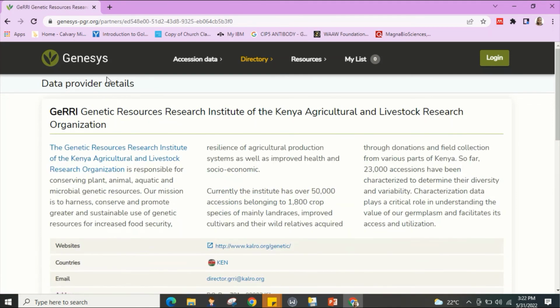So this database, the Genetic Resource Research Institute of Kenya Agricultural and Livestock Research Organization, is responsible for conserving plant, animal, aquatic, and microbial genetic resources. And the mission is to harness, conserve, and promote greater sustainable use of genetic resources for increased, of course, food security, resilience of agricultural production systems, as well as improved health and socioeconomics.